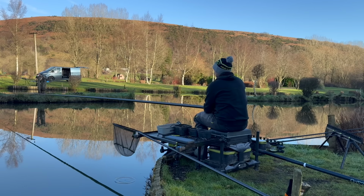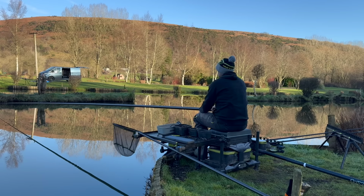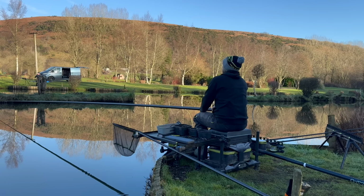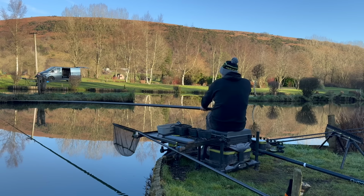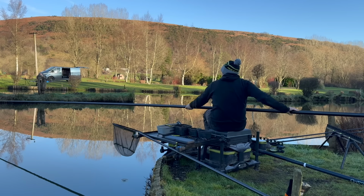I think that was a liner, that. Float just started to move. I thought it might have been a skimmer just picked the bait up, but it's not. It's been a liner. There we go. A few fish there now. Must be time of day as well.